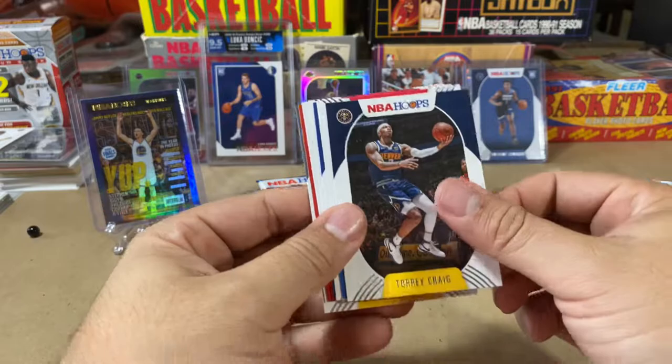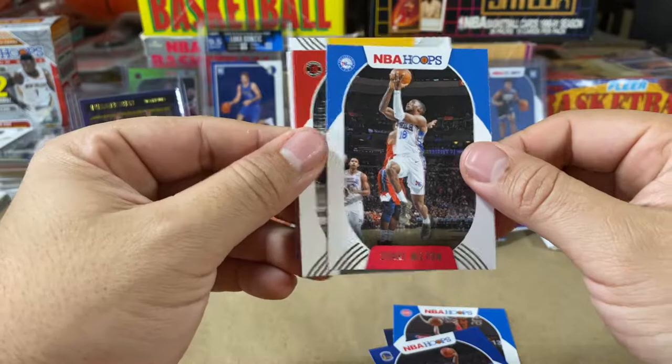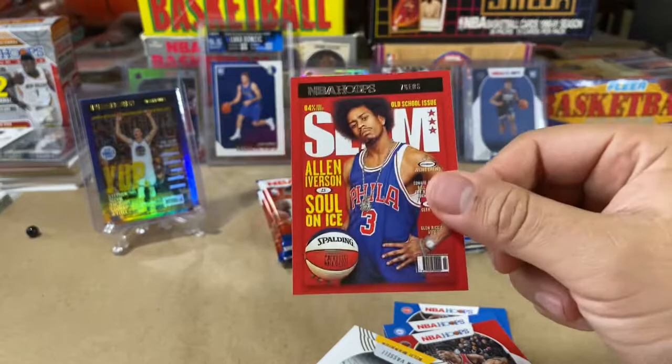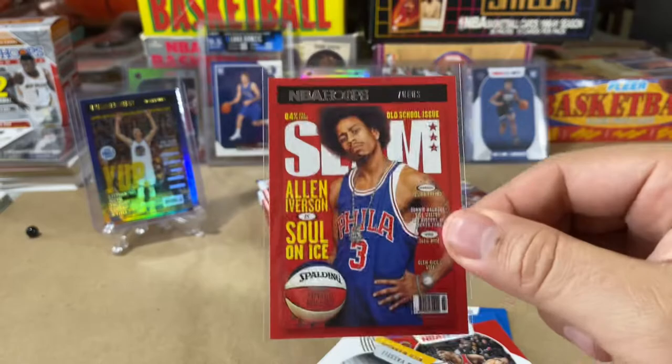Torrey Craig. Christian Wood, balling with my Rockets right now. He's injured at the moment, but it is what it is. Shake Milton, Terence Davis. Oh, yes! Yeah! What was I just saying? Wasn't I just saying this is the best looking one? This is the best looking one, in my opinion. The Kobe Bryant slam insert is a very, very, very close second.